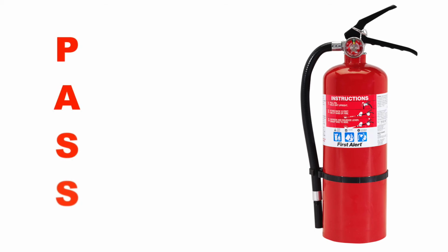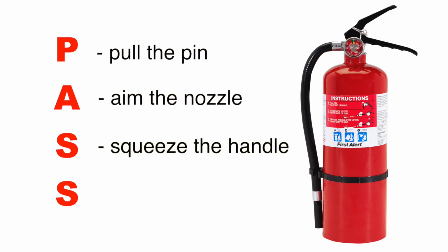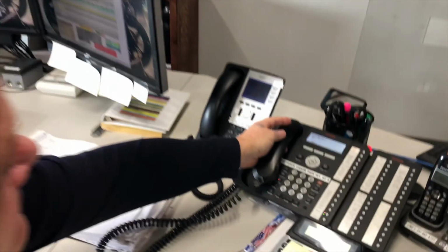To use the fire extinguisher, remember PASS. P: Pull the pin. A: Aim the nozzle. S: Squeeze the handle. And S: Sweep side to side at the base of the fire. If you discharge a fire extinguisher, even a partial discharge, take it to the warehouse. Make sure to let the control room know about the use, so the extinguisher can be replaced immediately.